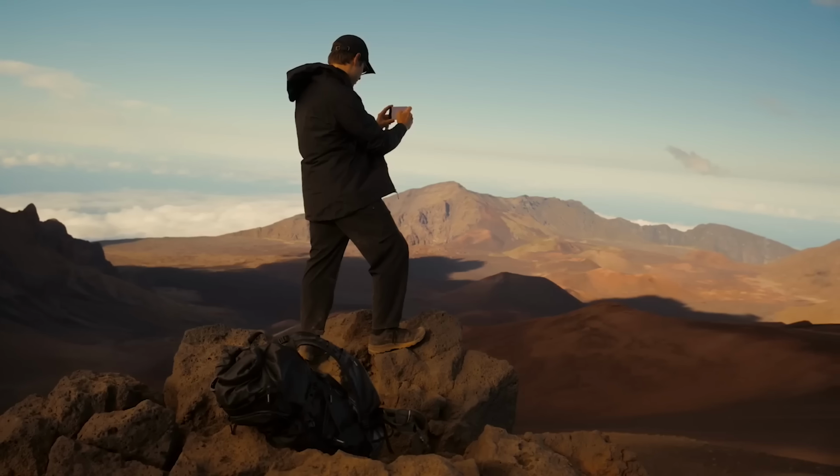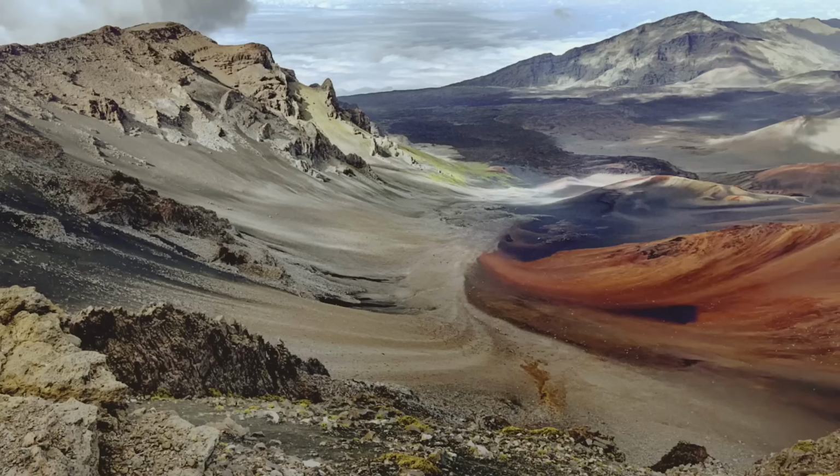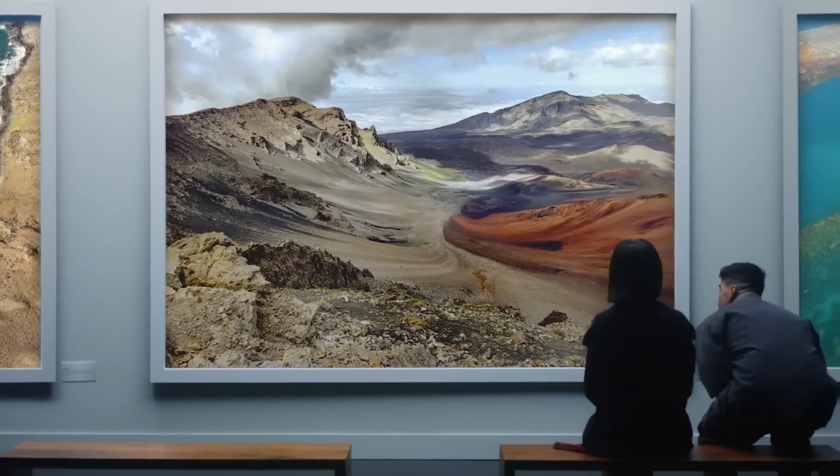And of course, you have the ability to shoot Apple ProRes, but if you're shooting at 48 megapixels with the main camera, you're probably looking at 50 megabyte photo sizes. So if you're gonna shoot RAW at 48 megapixels, it's probably a good idea to at least get the 256 gig version of the iPhone 14 Pro. I don't think 128 gig is gonna cut it. But yeah, just gonna be huge file sizes.